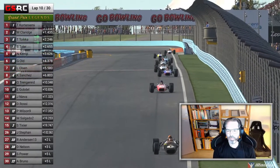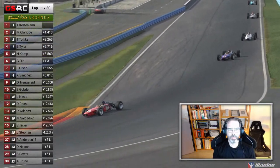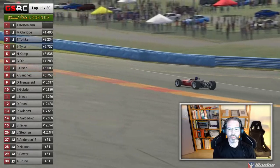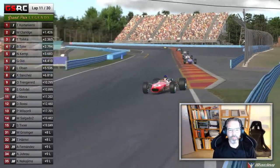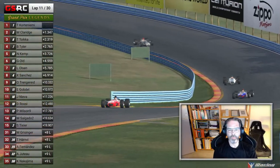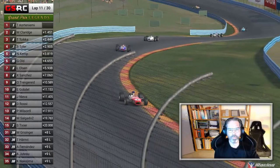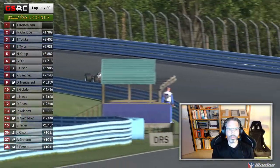Oh no, we have a huge crash on the back straightaway. I think we got a car flipping up over and in the air. I'm not sure who that was. I think we're going to have a disconnect there, but I think we saw a full end-over-end tumble up into the grandstands. That's terrible. Thankfully, this is sim racing once again.